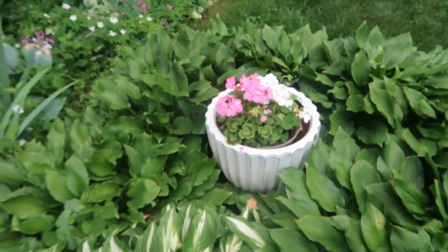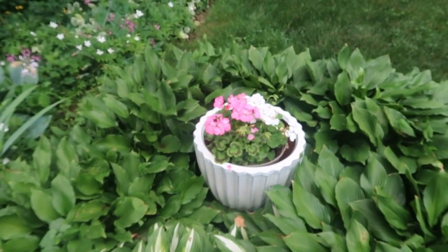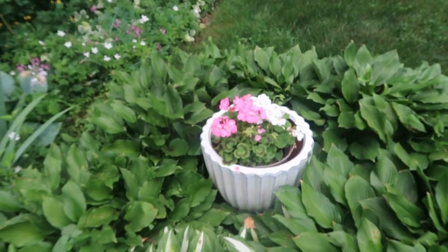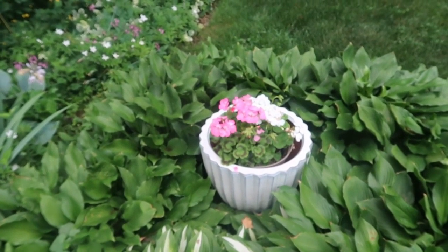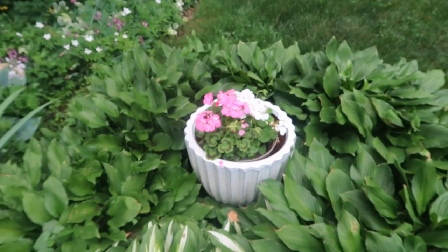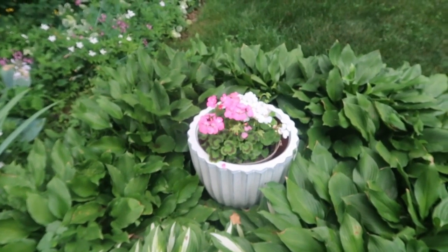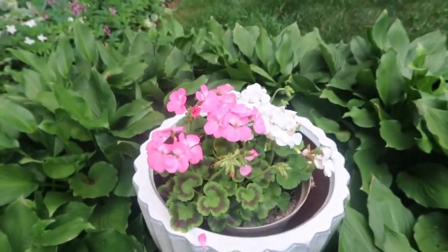Just a beauty. I'm so glad I put these plants here. And when I'm going to store them for next year, it's going to be easy because they're all together in one pot. I can easily separate them or keep them together and store them again for the following year. I just love this. Pretty.